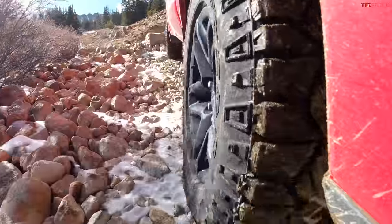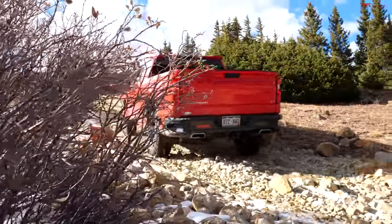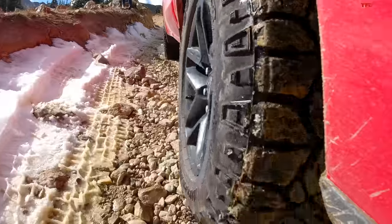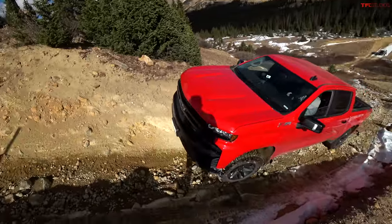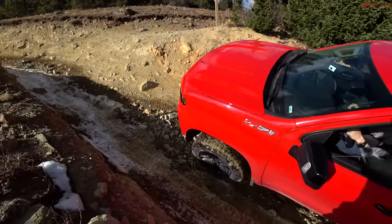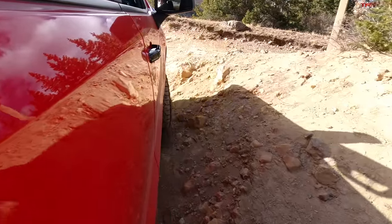I can't really see where the front wheels are because, well, Jimmy decided to do a big front end, like, fist into the wind. Which is cool from the outside, but not so great from the inside here. All right, here we go. That is a steep angle. Oh yeah, this is getting a little tippy. He's staying out of the snow though. That's an interesting route. A little slippy.